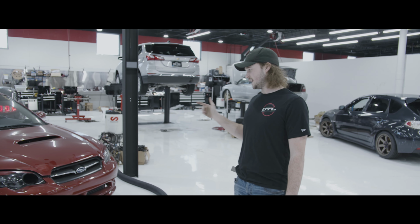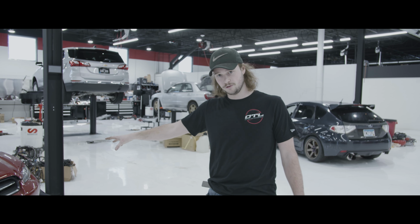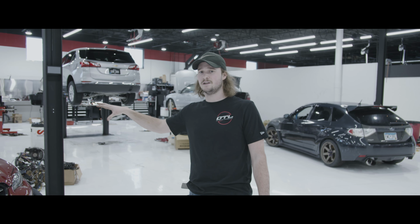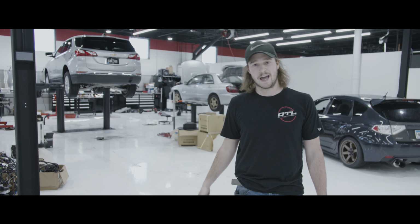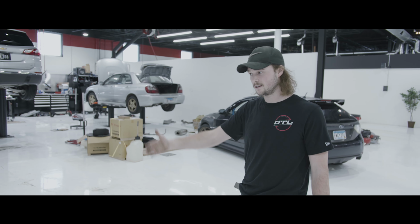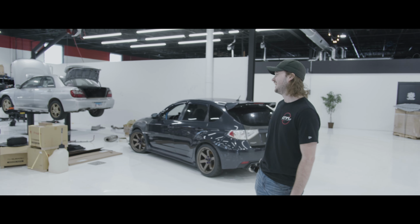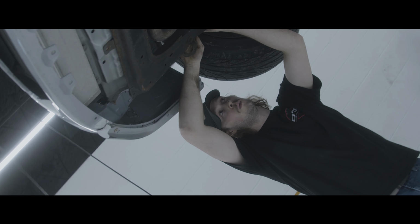I'm pretty sure, yes, this is the fastest Subaru Legacy in the world. It makes, I think, somewhere around 950 wheel horsepower, 850. It's quick. It's a Hellcat killer. He loves to go to car meets and just spank Hellcats all day long and steal money from people. Shout out Doogie.